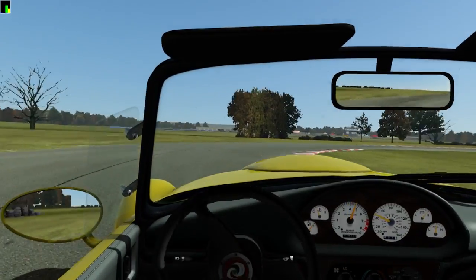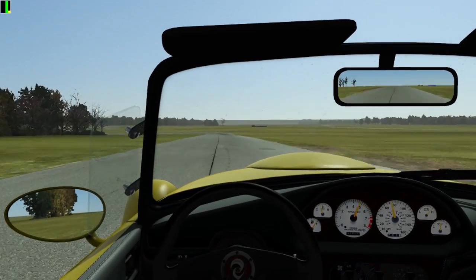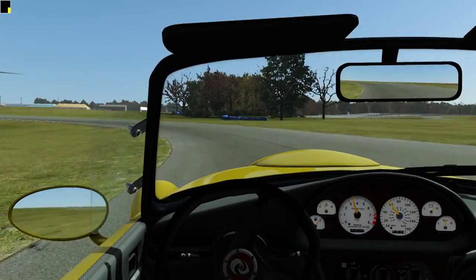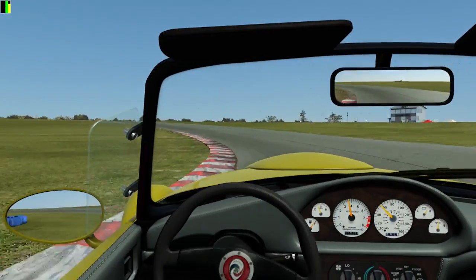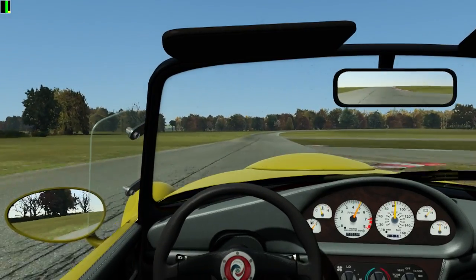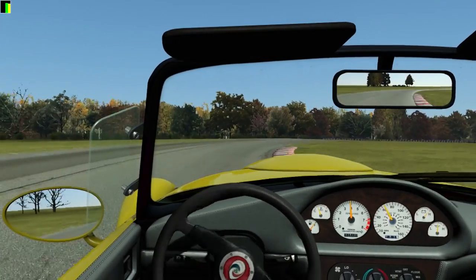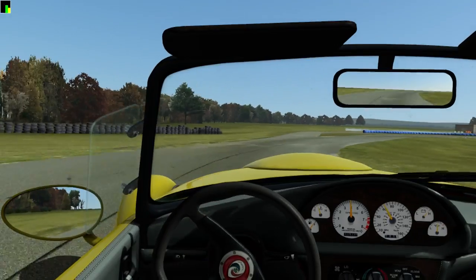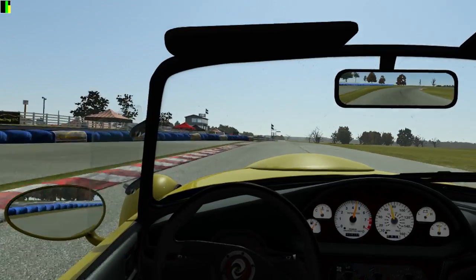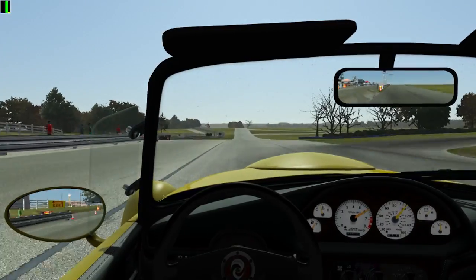But this car is powered by a Ford Mustang Cobra sourced 4.6 liter V8, putting out 300 horsepower and 300 pound-feet of torque, which by modern standards isn't a lot. Pretty sure the V6 Mustang that they make now has similar power levels, but in a car that weighs 2,700 pounds, it's enough to keep it sufficiently motivated. And that power is sent through a 5-speed manual gearbox.